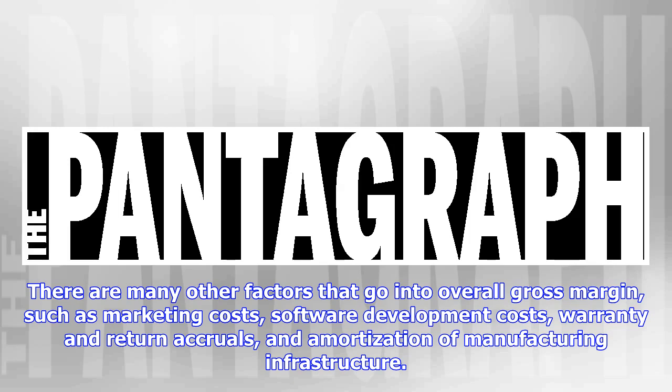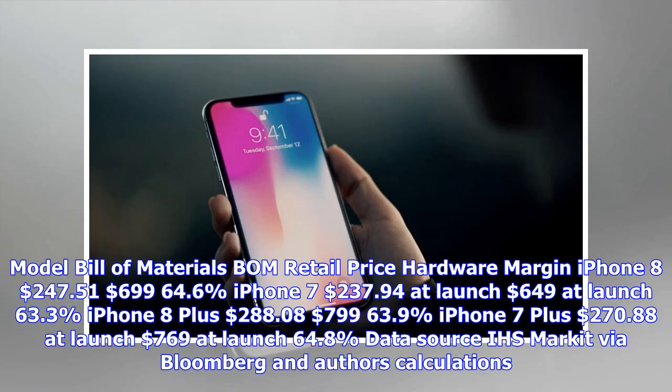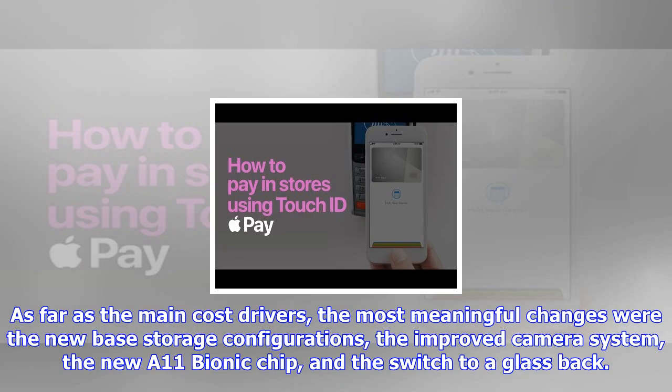As far as the main cost drivers, the most meaningful changes were the new base storage configurations, the improved camera system, the new A11 Bionic chip, and the switch to a glass back. The move to 64 GB costs an extra $6 per unit, while the A11 Bionic is $5 more expensive compared to last year since it's built on Taiwan Semiconductor's newer 10nm FinFET process. Investors should note that the implied hardware margin is remarkably consistent. Within this tier of the iPhone lineup, which used to be reserved for the flagship device, Apple is doing a good job at maintaining the iPhone's margin profile.